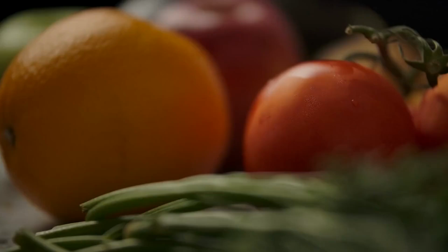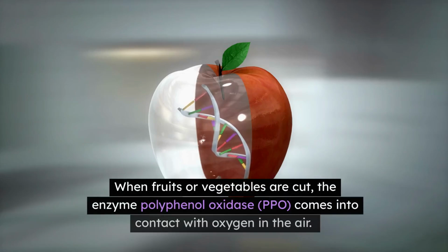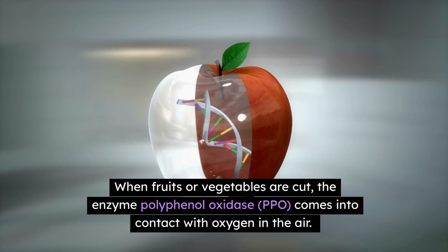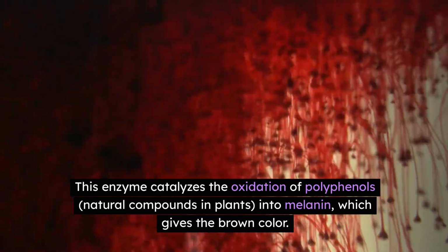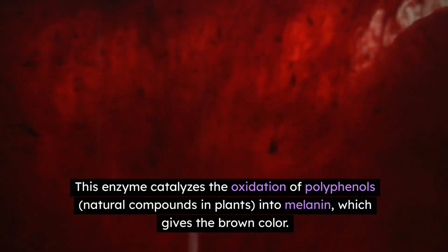Scientific explanation. Enzymatic browning is the result of an oxidation reaction. When fruits or vegetables are cut, the enzyme polyphenol oxidase, PPO, comes into contact with oxygen in the air. This enzyme catalyzes the oxidation of polyphenols, natural compounds in plants, into melanin, which gives the brown color.